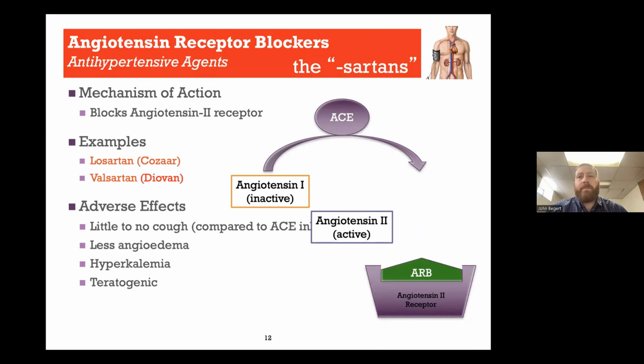The only difference being, since they don't block the formation of angiotensin 2, they don't increase the levels of bradykinin. So the risk of cough and angioedema are pretty much non-existent. There are some maybe cross sensitivity studies that show you might still get cough or angioedema, but it's often what we might switch to if somebody has a negative effect from an ACE inhibitor. Say they can't tolerate the cough, we switch them to an ARB.